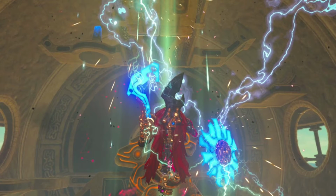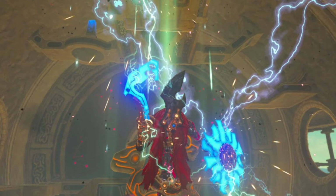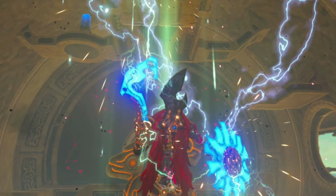Thunder Blight Ganon had a weapon that he could use quickly. He also had a shield. His weapons can harness the power of lightning. They were pretty good weapons.